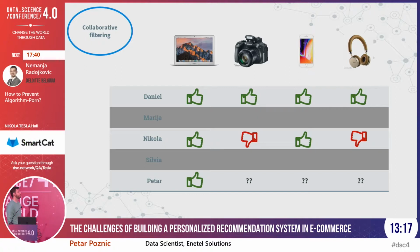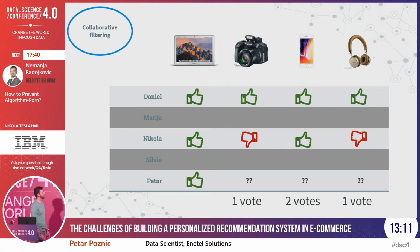The next thing we will do, we have a voting system like that, and we can see that the most relevant product we can recommend to this person, based on buying or liking that one, is that phone.